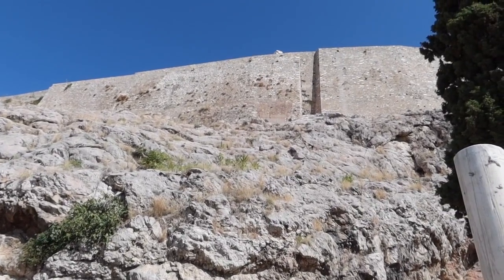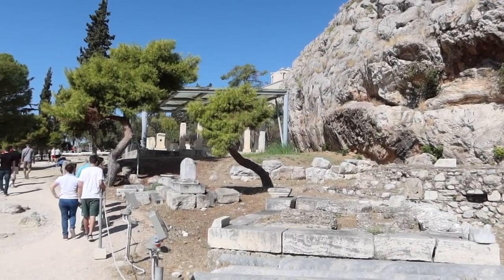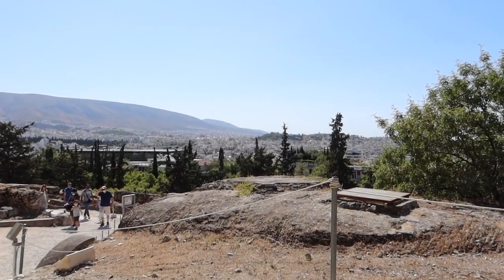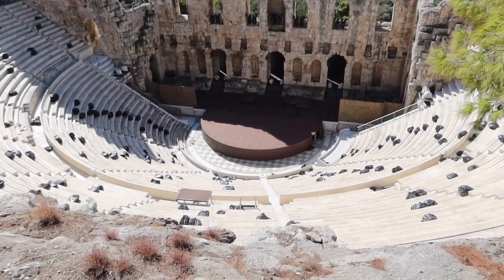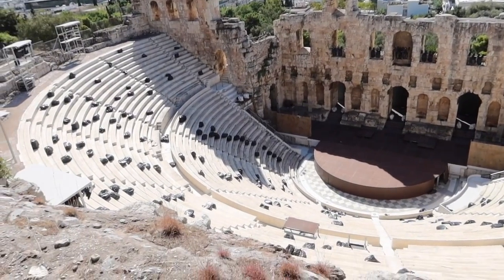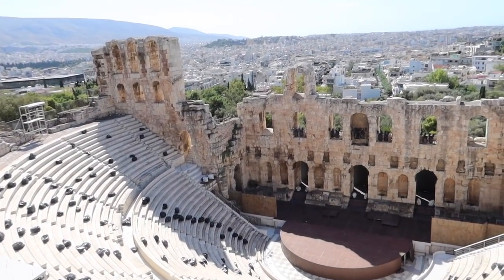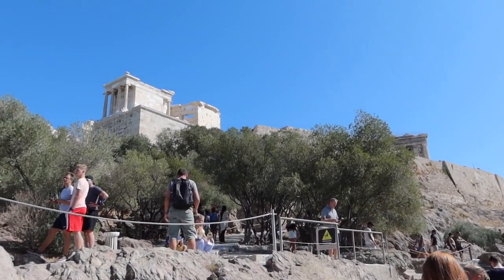You can't really see the Parthenon right now, but look how steep it is. So we're going all the way around. You can see over Athens. Look at all those buildings. This is the Theatre of Herodion, the one our hotel's named after. It is huge. I would love to see something here. Right, we're going to carry on. Last little leg up.